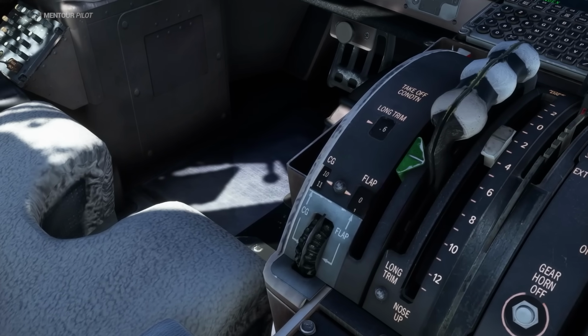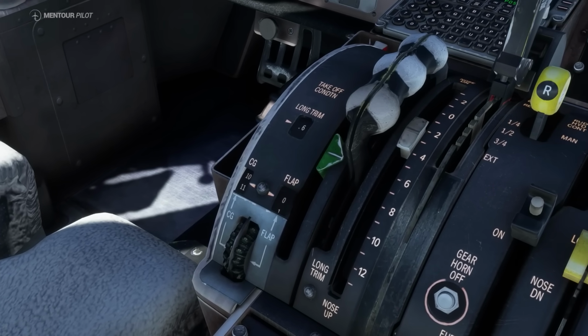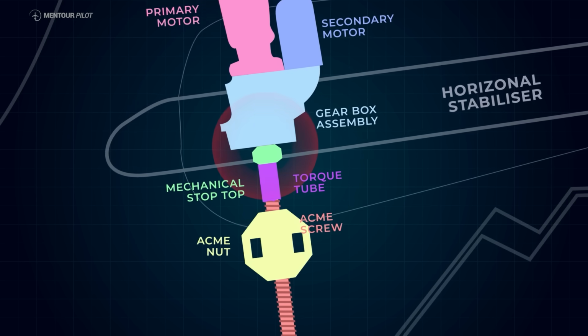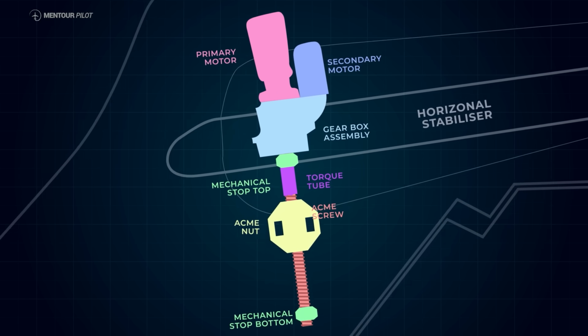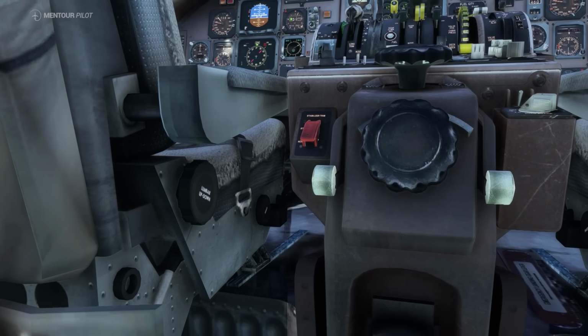Now, obviously there are constraints to how much this screw is allowed to move, and that's achieved by programmed maximum and minimum trim values that will stop the electrical motors from running when those values are reached. But if those would fail, there are also mechanical stops at the top and the bottom of the Acme screw, which serve as ultimate guarantees that the screw won't move beyond the ultimate maximum and minimum positions.